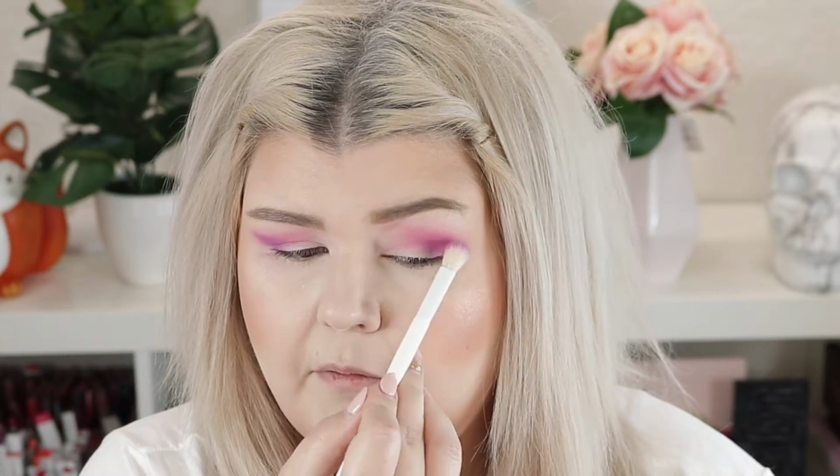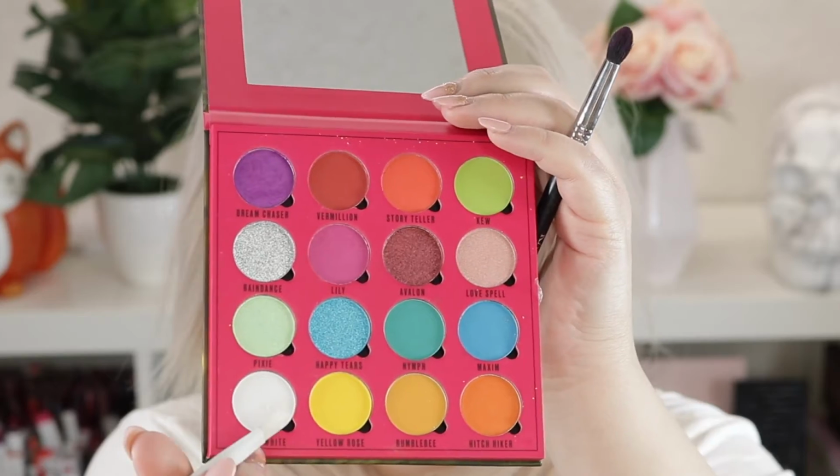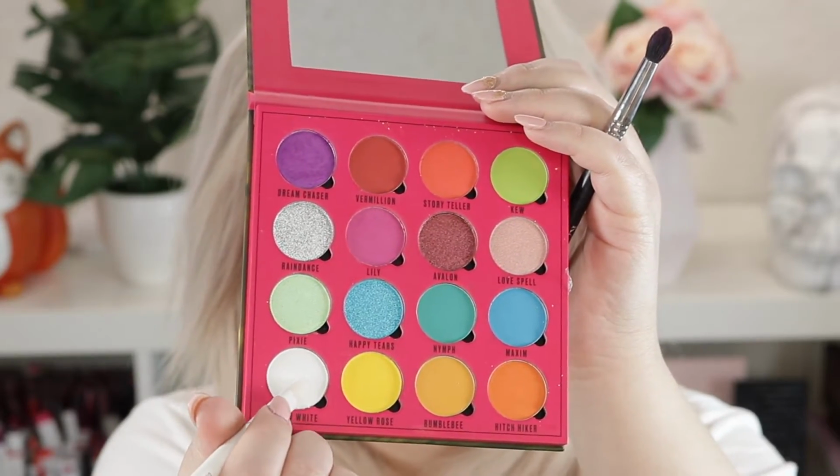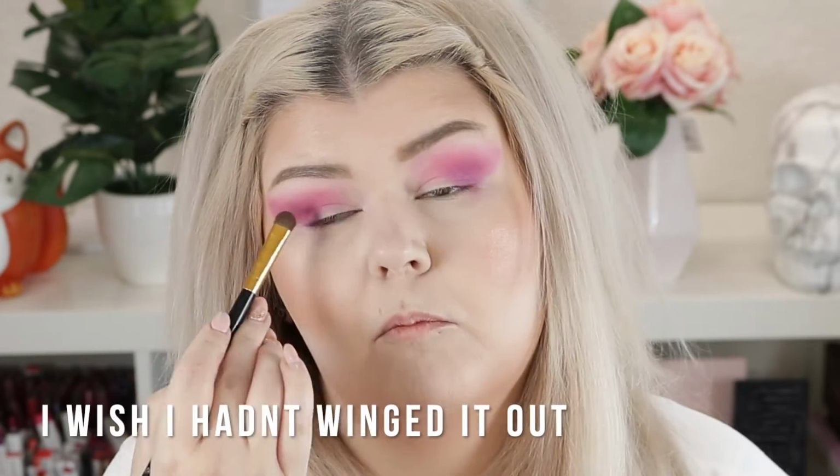And this is not my favorite blender brush. I'm not gonna lie, so I'm gonna switch brushes. I'm gonna go ahead and go in with Snow White, which is just this white down here. I'm gonna pop that on the brow bone. I think I want to go ahead and start on the lower lash line because I kind of have more of an idea of what I want to do with that more than I do the lid.